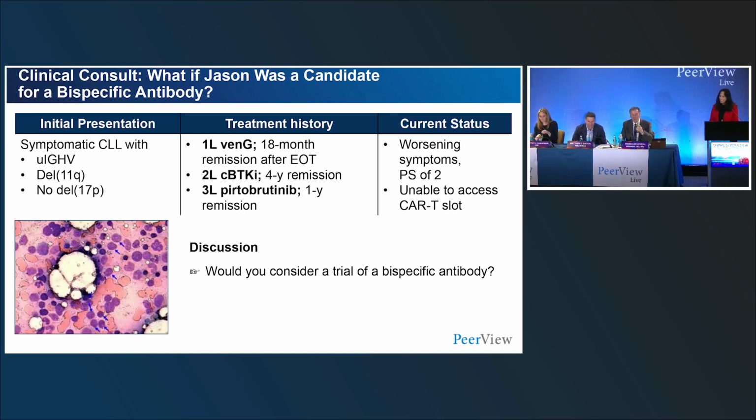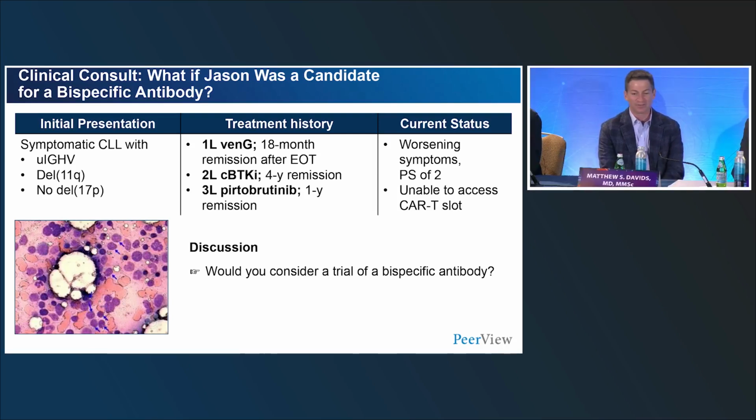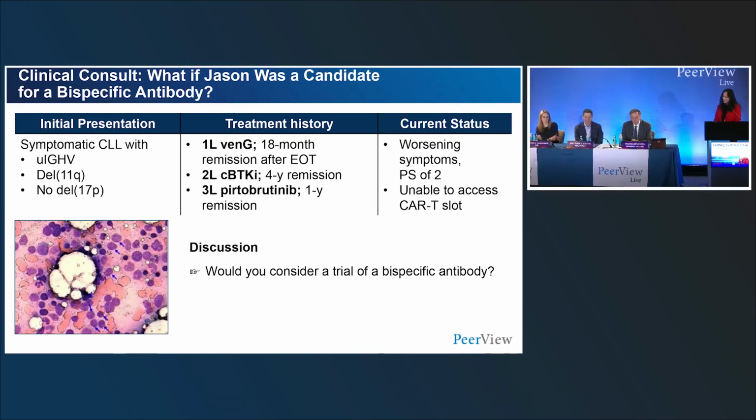Yes, I would. I was skeptical about bispecific antibodies in CLL because they rely, of course, on the immune system, which we know is impaired in patients with CLL, particularly those who've had multiple prior lines of therapy. And yet, at the IWCLL meeting, we saw some of the very early data with epcoritamab, suggesting about a third of patients in a very small cohort responded with a complete response to epcoritamab. So it's a similar population. We're going to see some updated data, I think, that you're going to show in a second. But yes, I would definitely consider that for this patient.